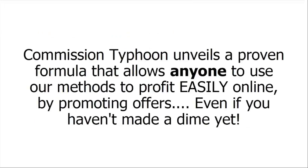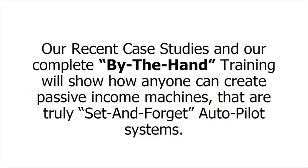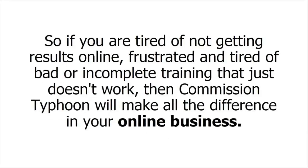Commission Typhoon unveils a proven formula that allows anyone to use our methods to profit easily online by promoting offers, even if you haven't made a single dime yet. Our recent case studies and our complete by-the-hand training will show you how anyone can create passive income machines that are truly set and forget autopilot systems. So, if you are tired of not getting results online, frustrated and tired of bad and incomplete training that just doesn't work, then Commission Typhoon will make all the difference in your online business.